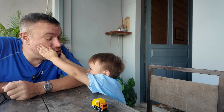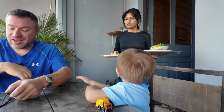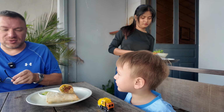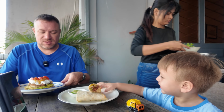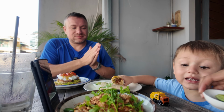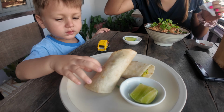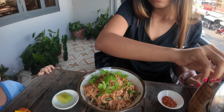Ooh, food. William? Okay, what do we have here? One burrito. Okay, one pork belly stack. Great. All right. Here's William's breakfast burrito. Saimai's pad thai.